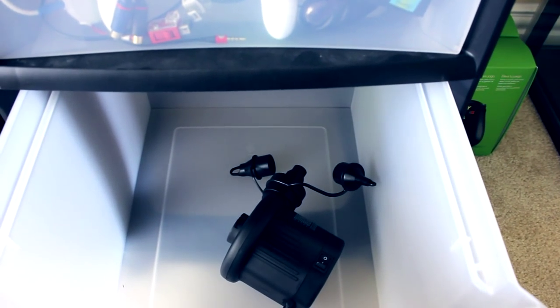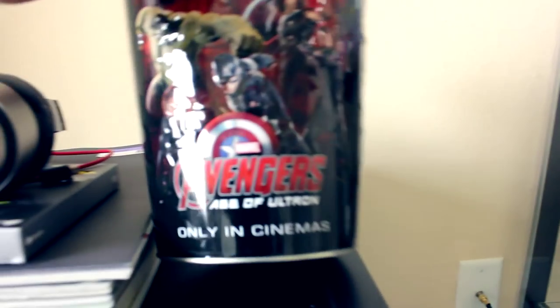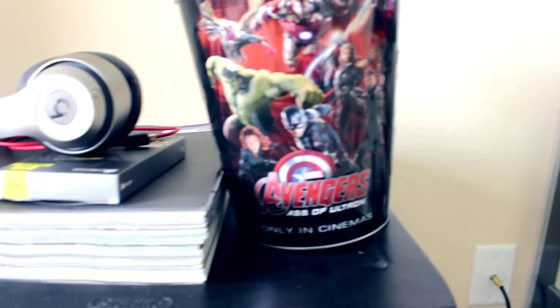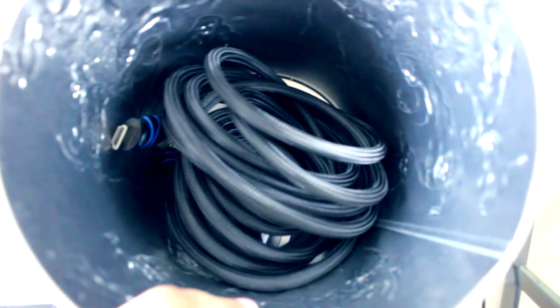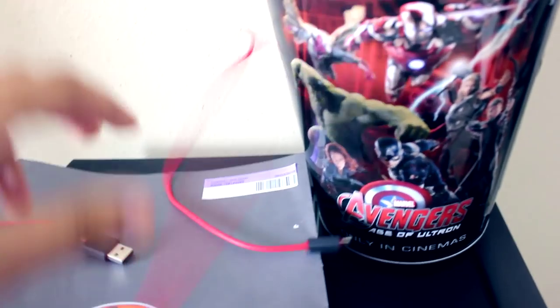Down here, there's really nothing besides an air mattress pump. I'm assuming that's what it is. And then I have this really sick popcorn tin that I got when I saw the Avengers movie. I actually bought it. I think it was like 12 bucks. And I bought it just for the sake of having it. I have HDMI cables in there. That's like a 20-foot HDMI cable. It's really nice. And then right here, I got some Beats headphones that were given to me by Kobe. A box of my RAM.